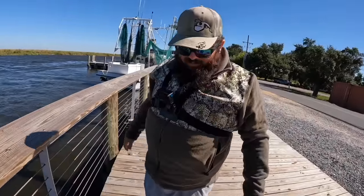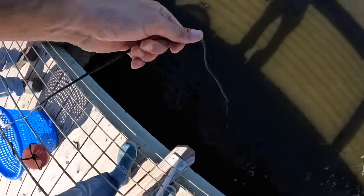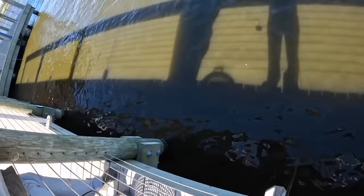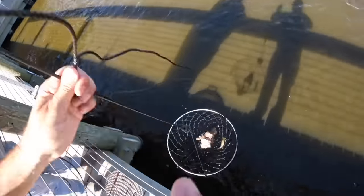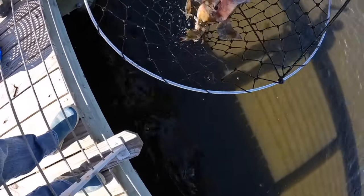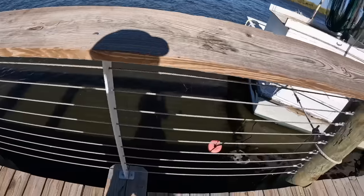All right, Frank, I'm gonna go up kind of quick. Oh, they're not liking the chicken, Frank. Nah. Turkey necks work way better than chicken. You did call it, though. You said you wanted turkey necks. All right, let's see. This should be a fish, right? Yes. Lots of crabs, all little ones. All I'm gonna do is throw that back out. We're not eating those fish.